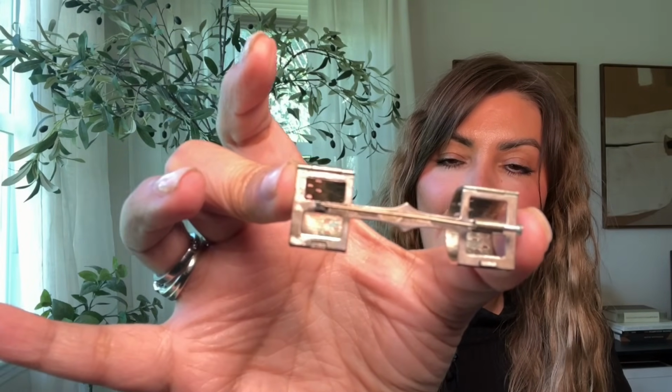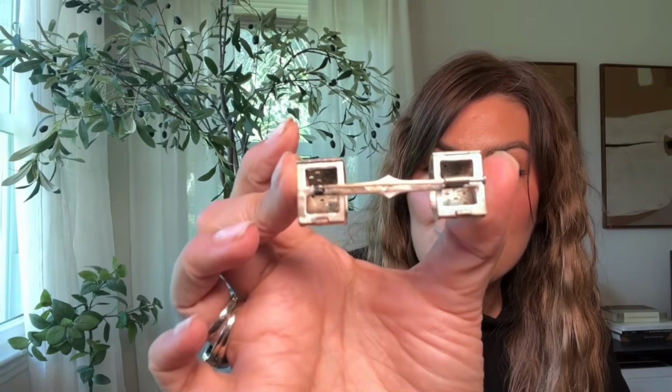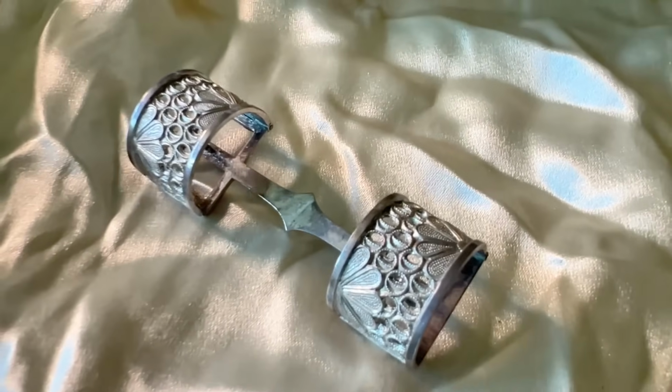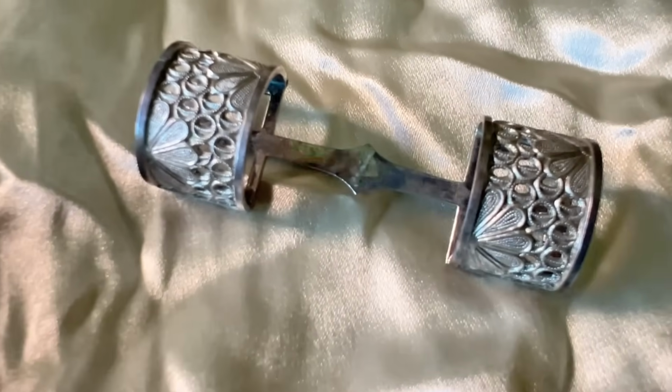It has a trombone clasp. So I believe this is probably made in France. It's hallmarked sterling there below. Tussie Mussie goes back all the way to the medieval ages, but they were mostly recognized in the Victorian era where the streets were completely unsanitary and there was so much odor and the Black Plague was going on. There was so much happening that women would put flowers and hold them to their nose.